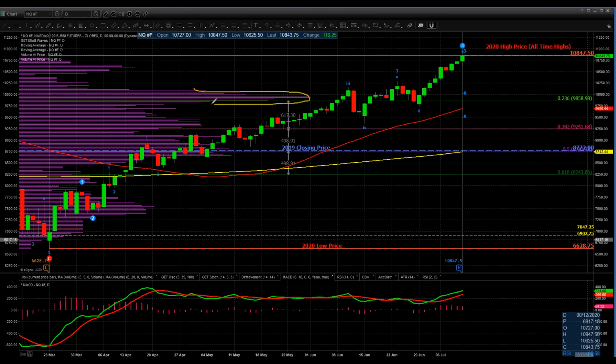On that retracement, you can see all the buyers right here. This is volume over price. So the buyers are just sitting right at this level. So if we do get that pullback that I'm looking for, then we can expect very strong support there. You can see the 50 SMA and the 200 SMA sitting here. But you can see just how far off of the closing price of 2019 we are. That is why we're over 18% in the green year to date for the Nasdaq. But you can just see this huge move higher.